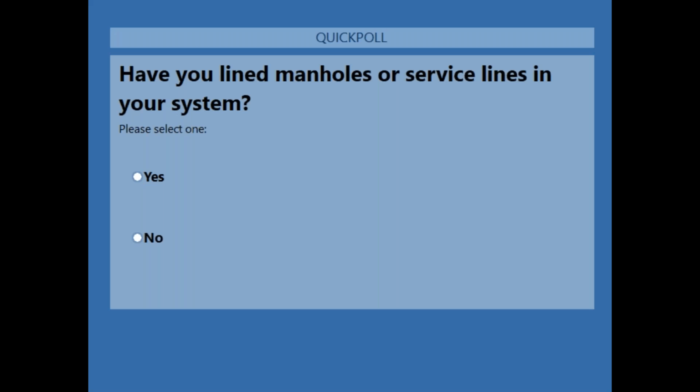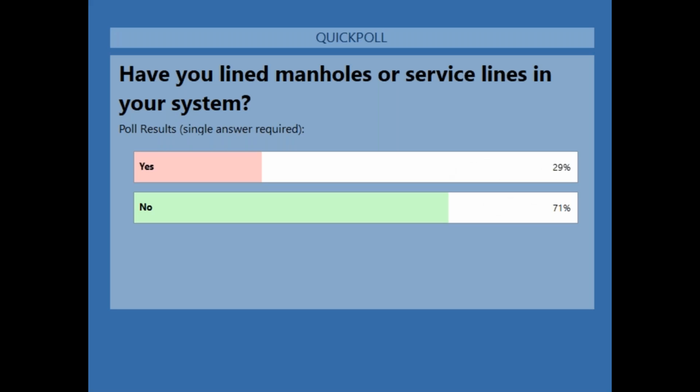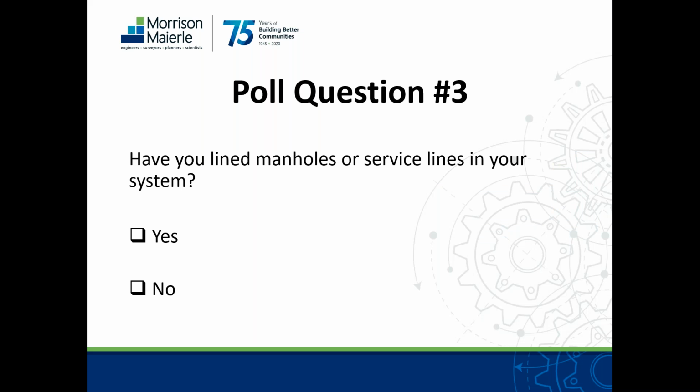You might have already seen it, but have you lined manholes or services in your system before? Just curious if people have experienced or have done that. So Mike, answers are coming in here. We'll just give it a few more seconds. All right, so it looks like about 71% are answering no, have not lined manholes or service lines, and 29% are saying yes. Okay, so I think a lot of people have lined their mains, and then the manholes and service lines are kind of an additional cost or consideration that may or may not get done. So I think that's probably typical. Thanks for everybody's input on that.